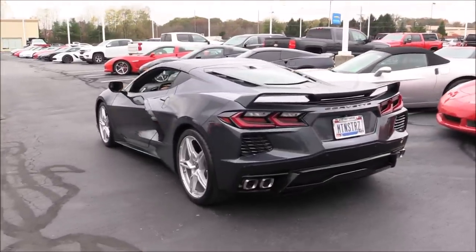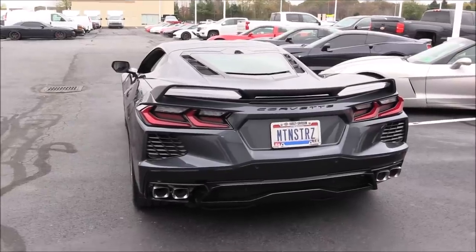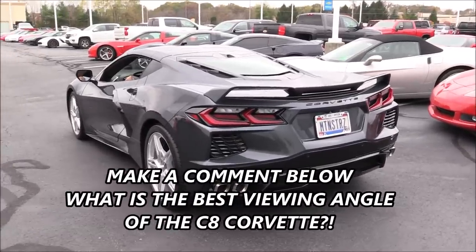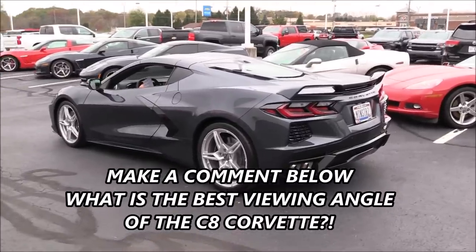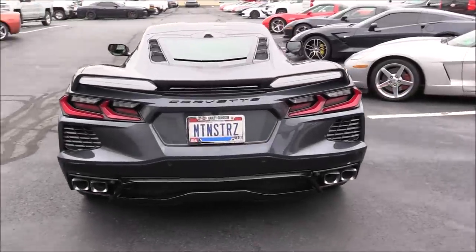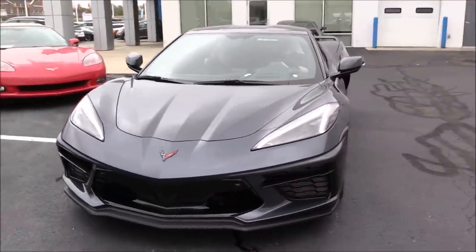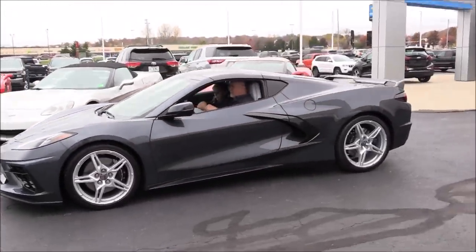You know what I'm thinking right now, guys? You're always good at making comments here in our videos as I'm walking around and he's talking to OnStar. What I want to know from you guys, because I can't determine what view of the C8 I like the best: is it the rear? Is it the side? Is it the front? Let me know if you could. I'm real curious about that. What view, looking at the C8, do you like the best? Back here, over here on the side, or right here in the front? That's a tough one, man. I don't think anybody's asked that yet. Yeah, we need to know that. Thanks, you guys. I appreciate it.